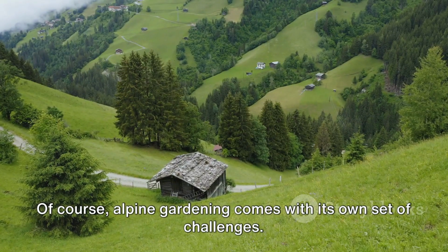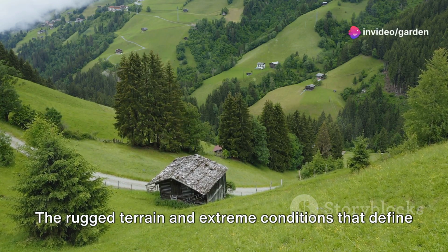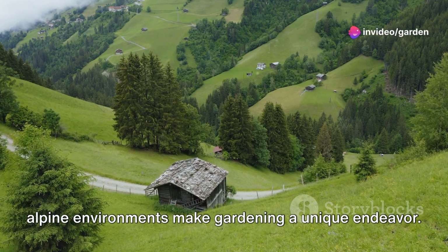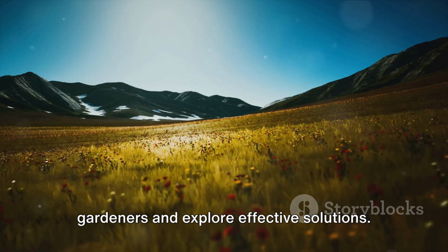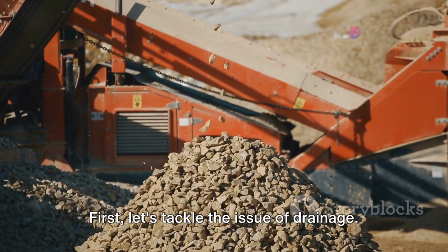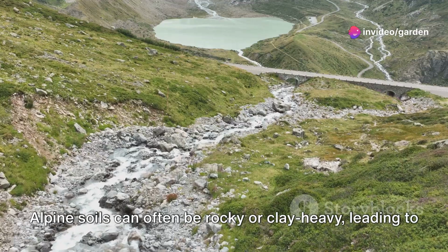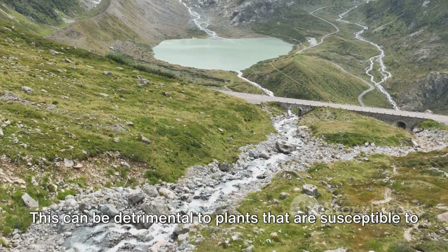Of course, alpine gardening comes with its own set of challenges. The rugged terrain and extreme conditions that define alpine environments make gardening a unique endeavor. Let's delve into some of the common issues faced by alpine gardeners and explore effective solutions. First, let's tackle the issue of drainage. Alpine soils can often be rocky or clay-heavy, leading to poor water drainage. This can be detrimental to plants that are susceptible to root rot.